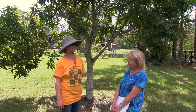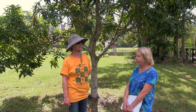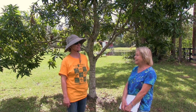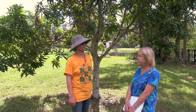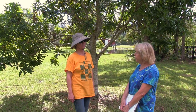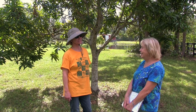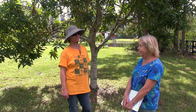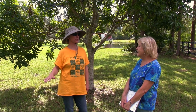Absolutely. This is a lovely area to live in because it's almost uninhabited out here, at least where I live, and it's quiet and peaceful, but it does have problems with humidity. And most of the mangoes have done fairly well for me. I don't have a big group to feed, so a few off of the trees each year is perfect.